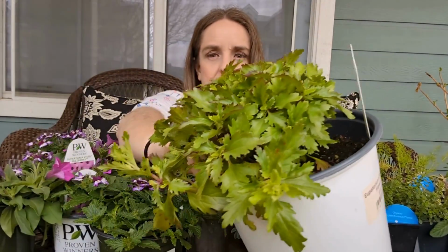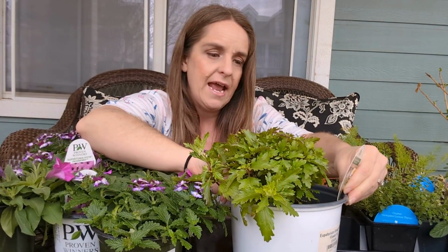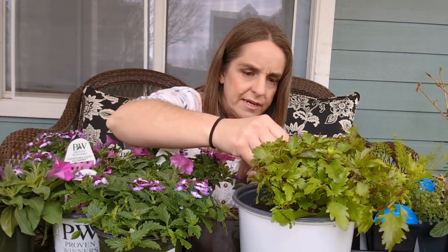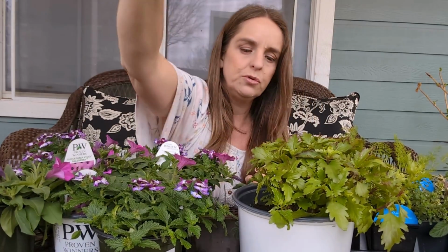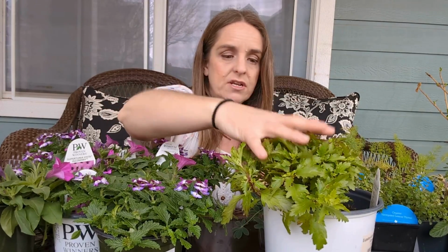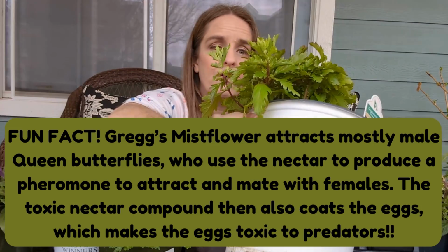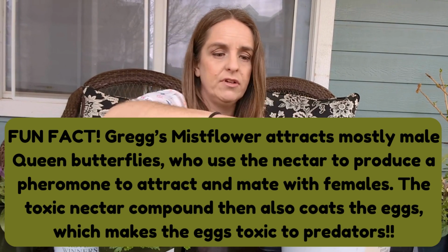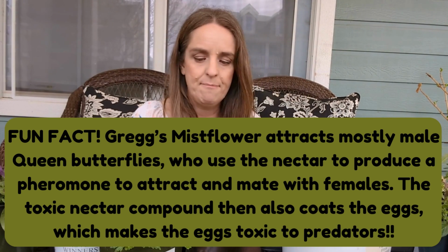It's a perennial, zones 7 through 10, and it will bloom late spring through mid-fall. I believe these are white blooms. I know they come in blue or purple blooms as well, but I believe this one is going to be white. It will be covered in butterflies, especially in the fall. The queen butterflies, which look like monarchs, are heavily attracted to this plant. So that's one of the reasons I got it.